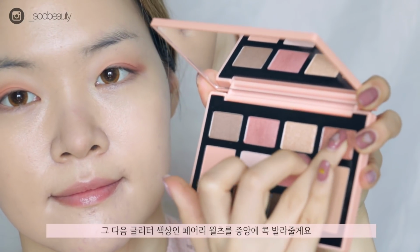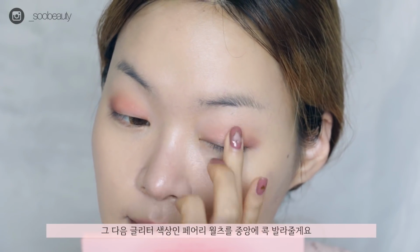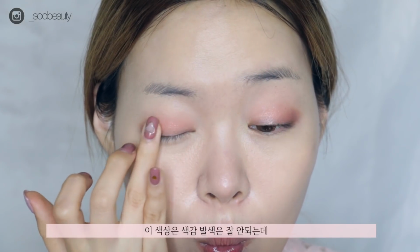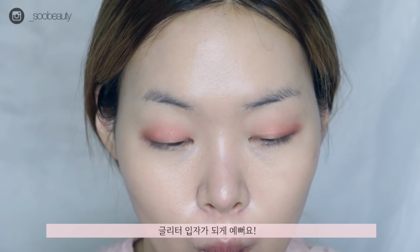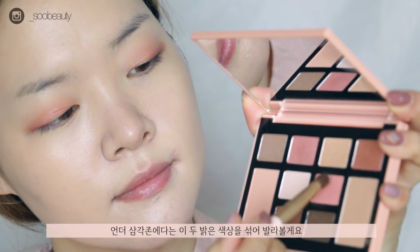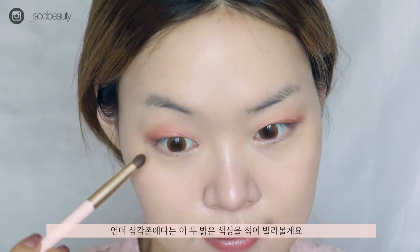Next, I'm going to take the shade called Fairy Waltz here, which is a glitter shade, and pop that right at the center of my eyes. Now, the color pigmentation of this glitter shade isn't strong, but the glitter particles are absolutely amazing. It's really beautiful. For the lower thirds, I'm going to mix these two light shades just to even out everything.